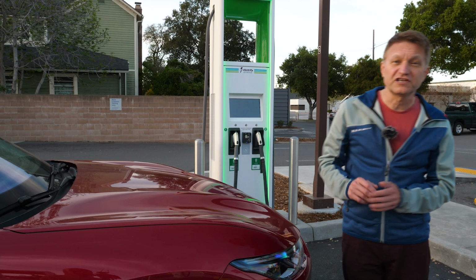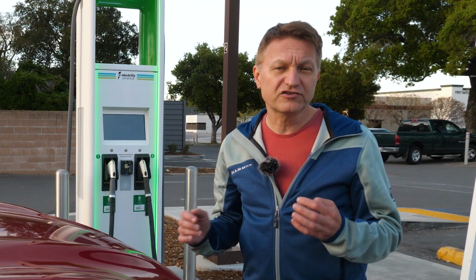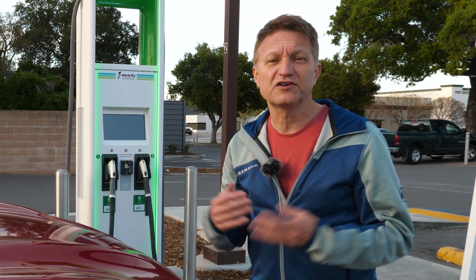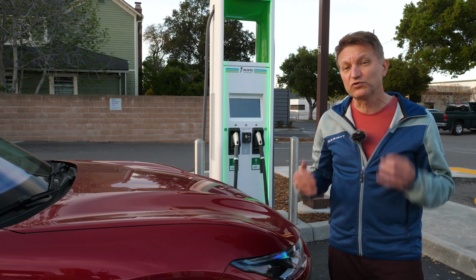Now, one thing I'm gonna mention in this test is I'm not gonna try to hypermile it. I'm not gonna try to get the best range possible. I'm gonna drive at or around the speed limit, maybe a little bit over. I'm gonna drive normally. I'm not gonna try to extend the range. I'm gonna try to do something that is a real world range.